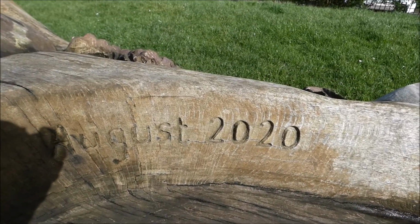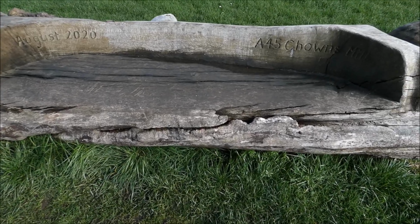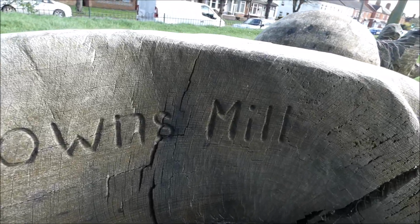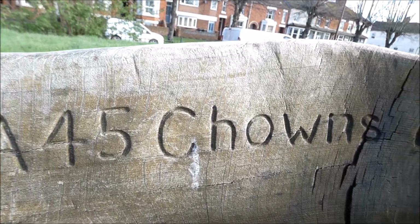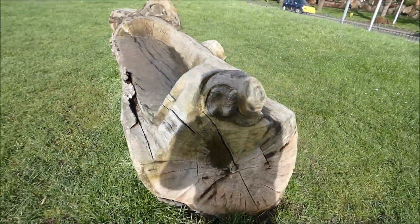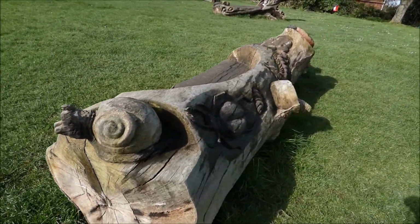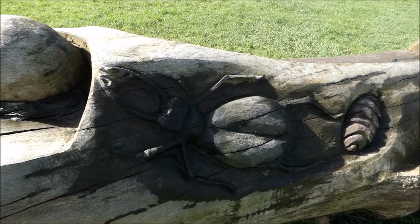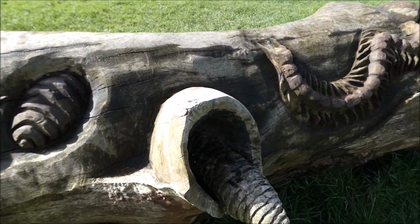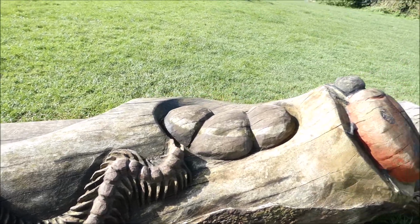August 20, 2020, so it's 4 years this August since this was manufactured, and it's in pretty dire straits at the moment. And there you are with the Chow Mill, A45 Chow Mill roundabout, where the actual tree, the 300 year old tree, was situated. On the protest, they chopped it down to make this, and at the time it looked really good, but now 4 years later it's not looking so good with all the weather that we've been having.